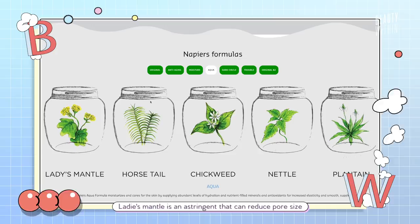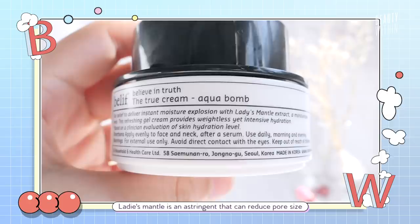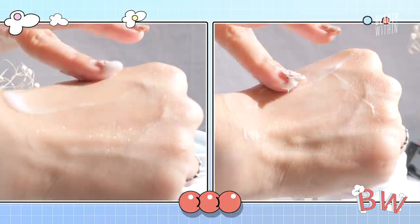If you guys haven't heard of Belif, they have their Lady's Mantle, which is in all or most of their products. The scent is quite herbal, straight up herbal, a bunch of apothecary ingredients, herbs. So the main difference between the Aqua Bomb and the Moisturizing Bomb is that there are a lot more botanical oils in the Moisturizing Bomb, which is what differentiates the two of them.